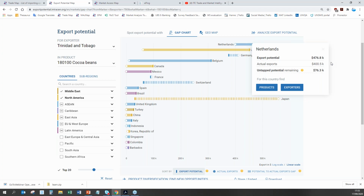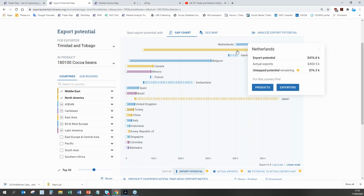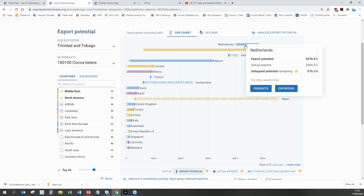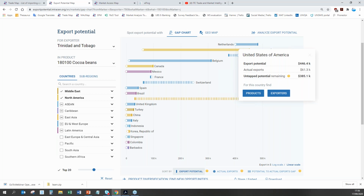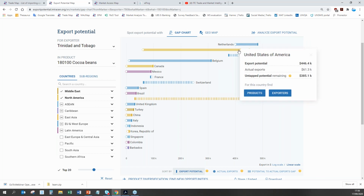And then, of course, there are other frictions that affect the exporter's ability to export a specific product to a specific market. So this is what we call the untapped export potential. If I were a Trinidad and Tobago exporter of cocoa beans, I can see that I have export potential in the Netherlands and in the US. Even though the Netherlands export potential, 476, is higher than that of the US, 446, what it actually exports to the Netherlands right now is way higher than what it is exporting to the US. This means that for the US, you have much higher untapped potential than the Netherlands.